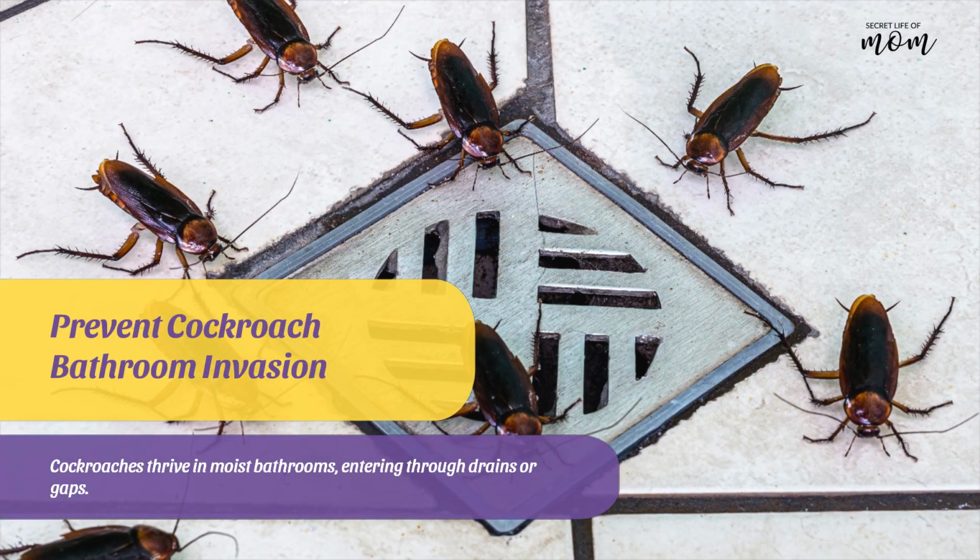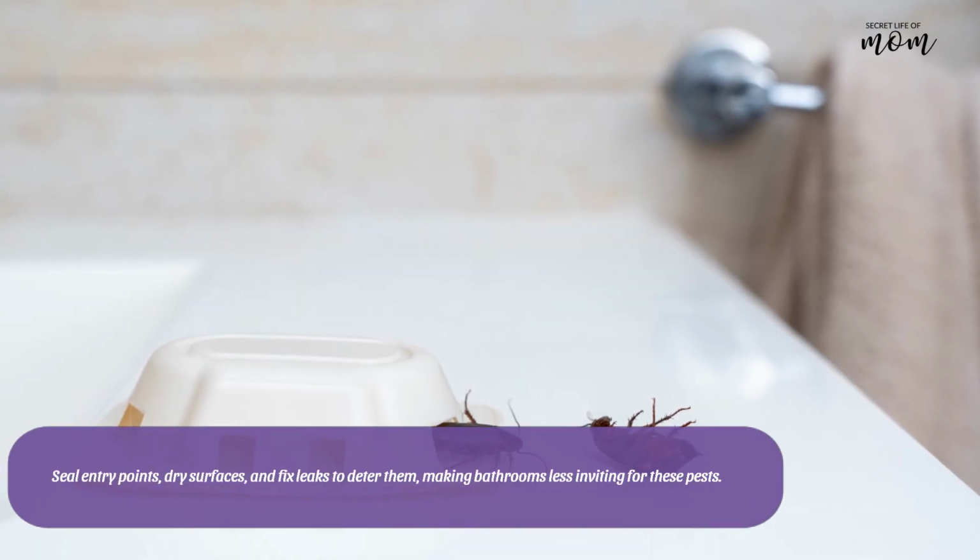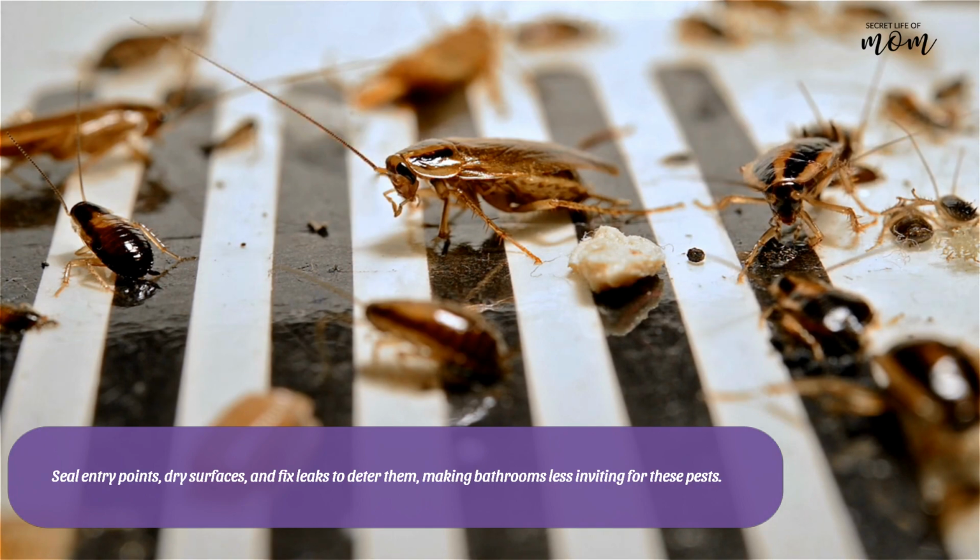Cockroaches thrive in moist bathrooms, entering through drains or gaps. Seal entry points, dry surfaces, and fix leaks to deter them, making bathrooms less inviting for these pests.